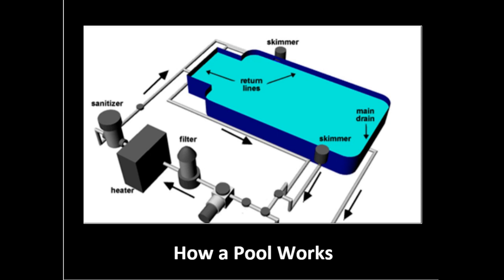It's going to pass through the filter first so we can remove as much dirt and debris as we possibly can. After the filter, if you have a heater, it will pass through there, and then last in line would be your sanitizer. This would either be a salt cell, if you had a salt pool, or if you have a chlorinator of any kind plumbed into your equipment pad, then this is where you would find it.